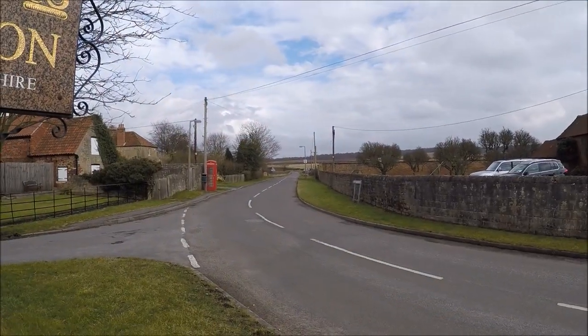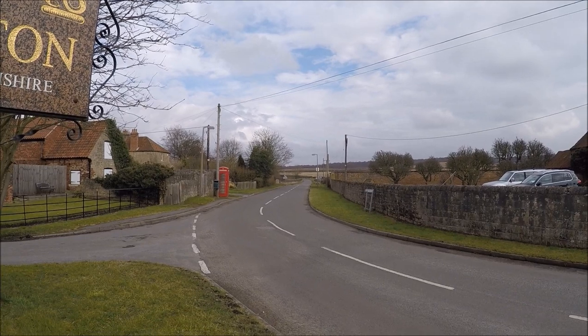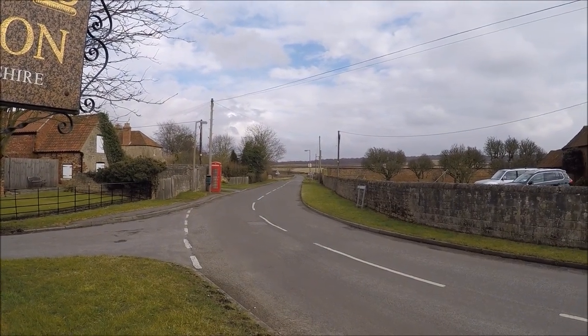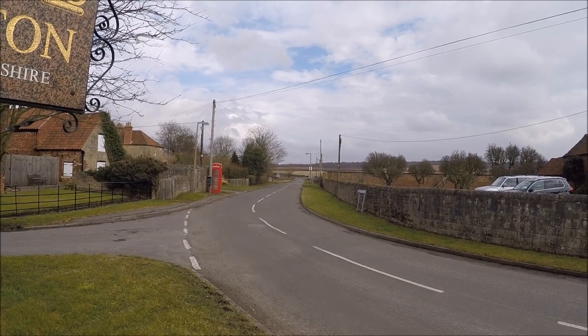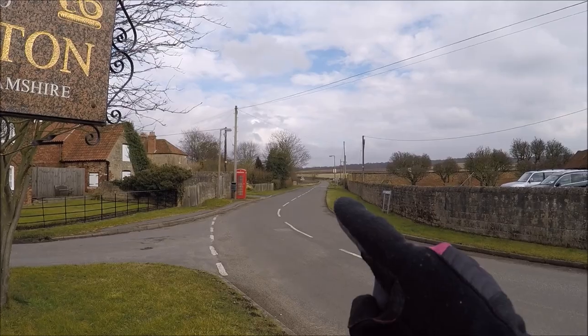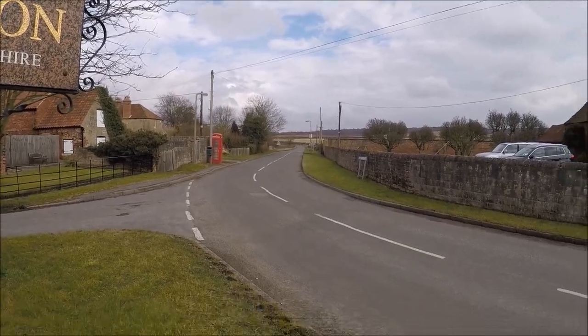Hold on, there's a car coming. I don't want to turn the camera around and point it at a car. He looked at me a bit funny. I've got a run up there, up that road, and it's a long one with the dogs. Well, with a dog. I'm not sure I'm quite happy. It's a Saturday as well. Saturdays are always busy. But look, it's a nice old red telephone box still here.